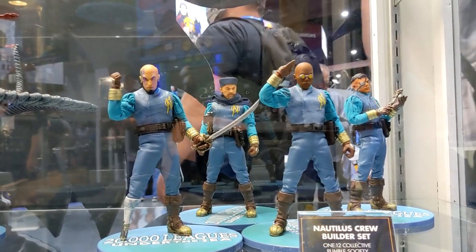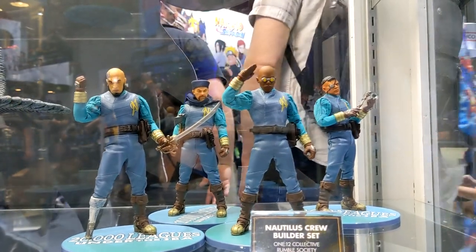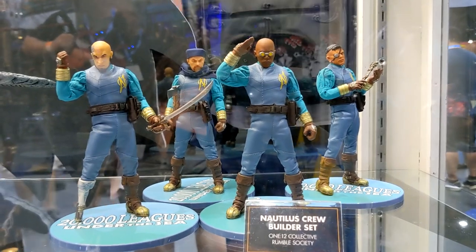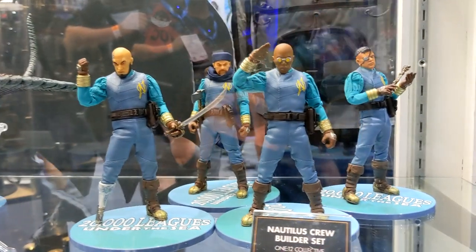It does seem like only one of them is going to have that peg leg, which is really cool. Hopefully we get that boot to interchange so that we can accurately display them like this with just the one crew member with the peg leg and the other guys with their regular boots. Great head sculpts on these. A lot of sharp details to them. Can't wait to complete our Nautilus crew.